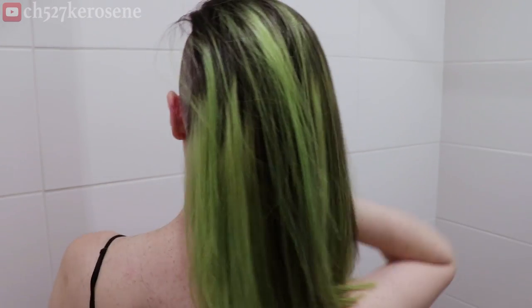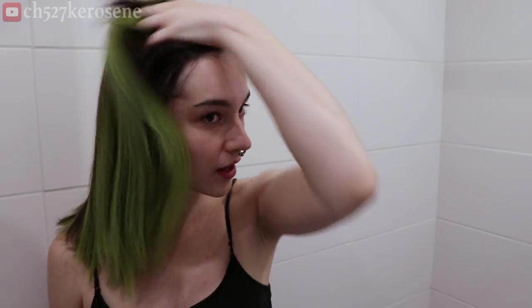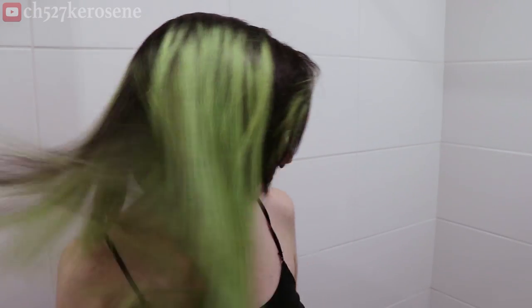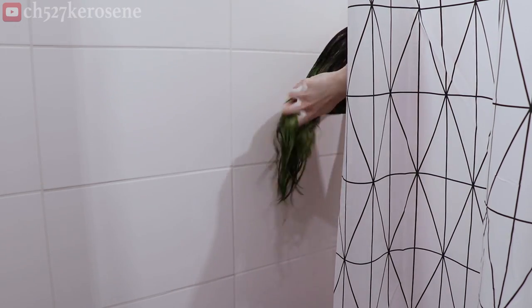Also, this can be our before shot for the length. This is how long my hair is right now. You could kind of see it earlier, but yeah, this is the before, I guess. All right, so next I'm just going to wash my hair and get all of the little shaved bits off, and then we will be all set to start cutting my hair.